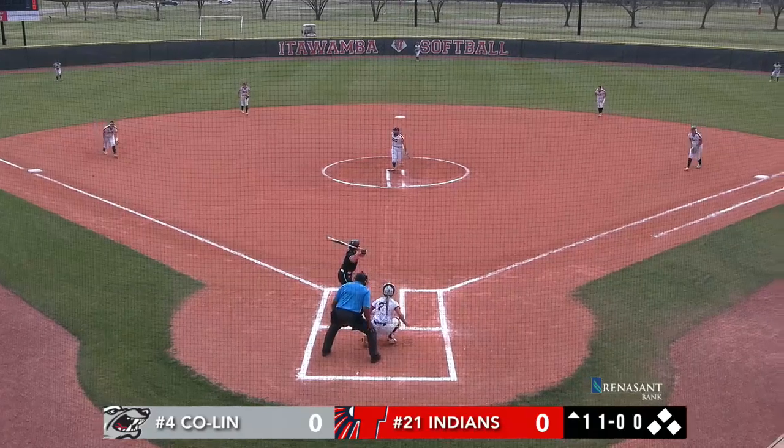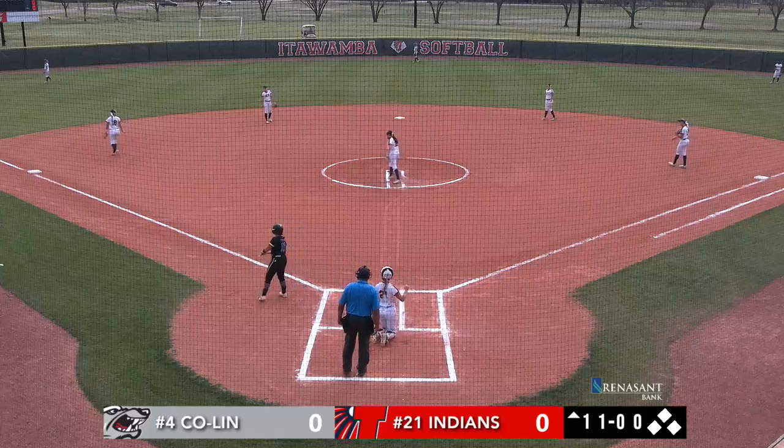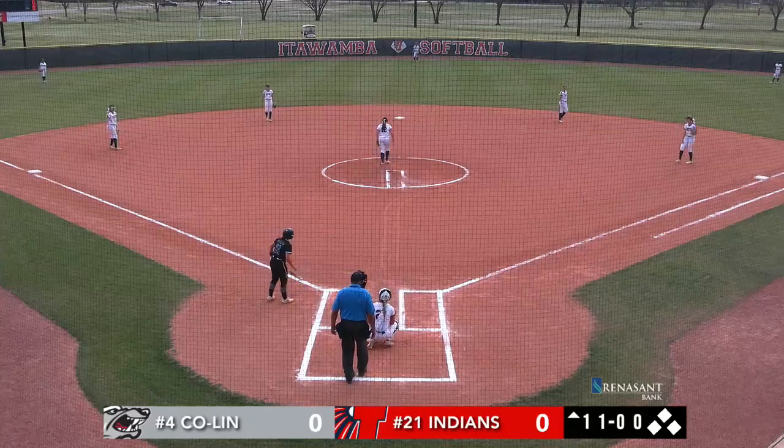The 1-2 pitch from Phillips. To Phillips, excuse me. Low and in the dirt. Evens the count. 2 balls, 2 strikes.